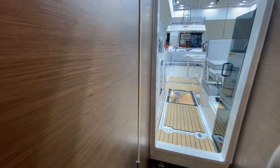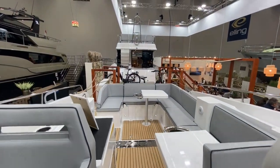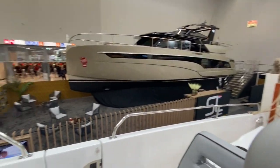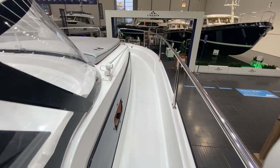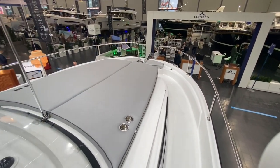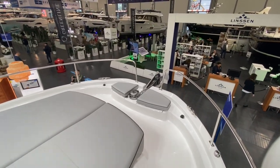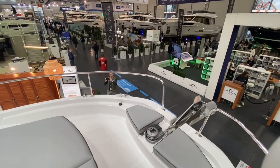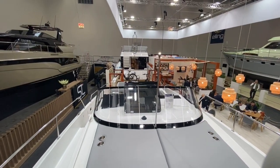And as promised, I'll take you up onto the forward deck. That will give you just an idea of the extra entertaining space. Again, look at these decks. They're just stunning. There's plenty of places to hold on as you go round, and there's just a ton of space up here. So great, either to be used as a day boat or overnight as well. It really is a stunning layout.